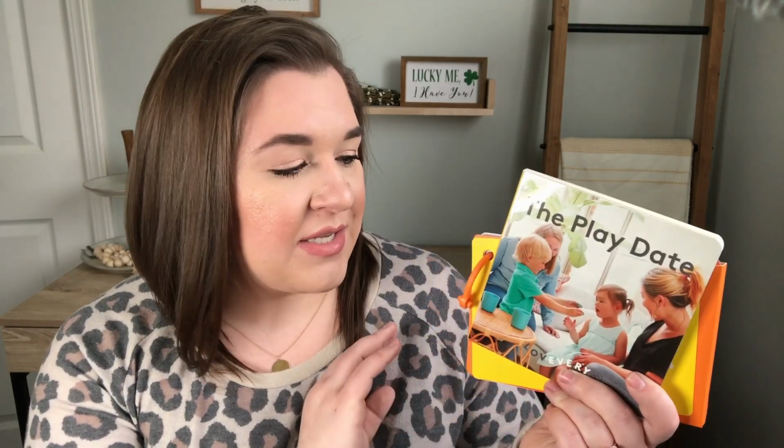Each kit also comes with a book, which I really like. This one is called The Playdate and goes through teaching kids how to play together, which is super important. So I like that they include little books in here.